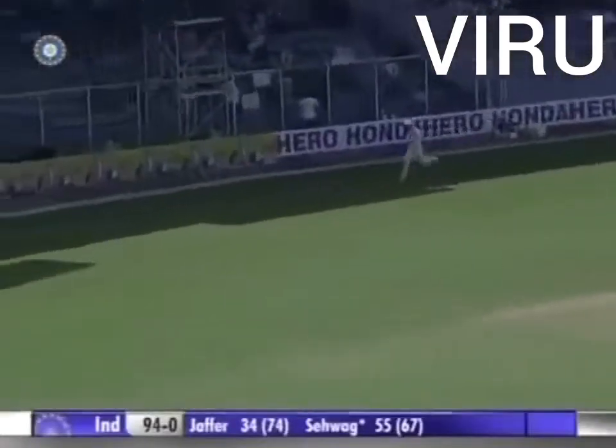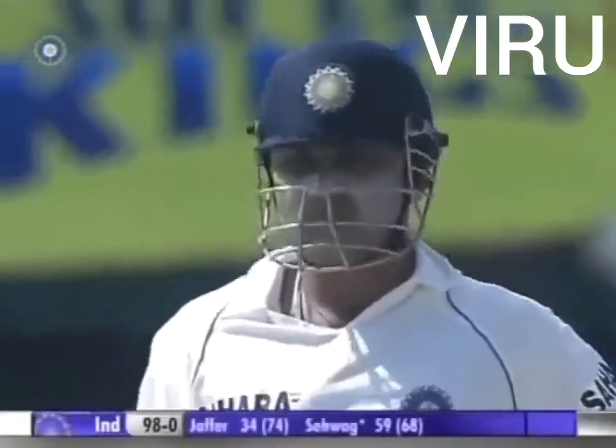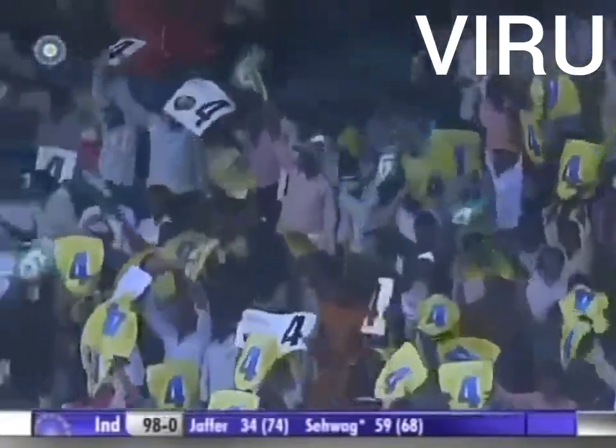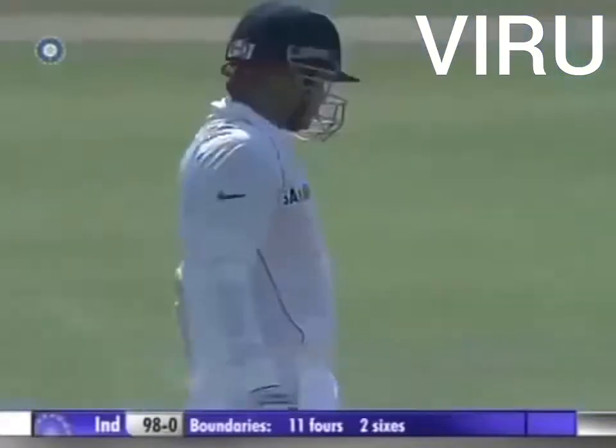Oh, how good is that? Massive build up to that back lift, and then what a flourish. There are no half measures when Sehwag is concerned. And makes a mockery of that strategy.